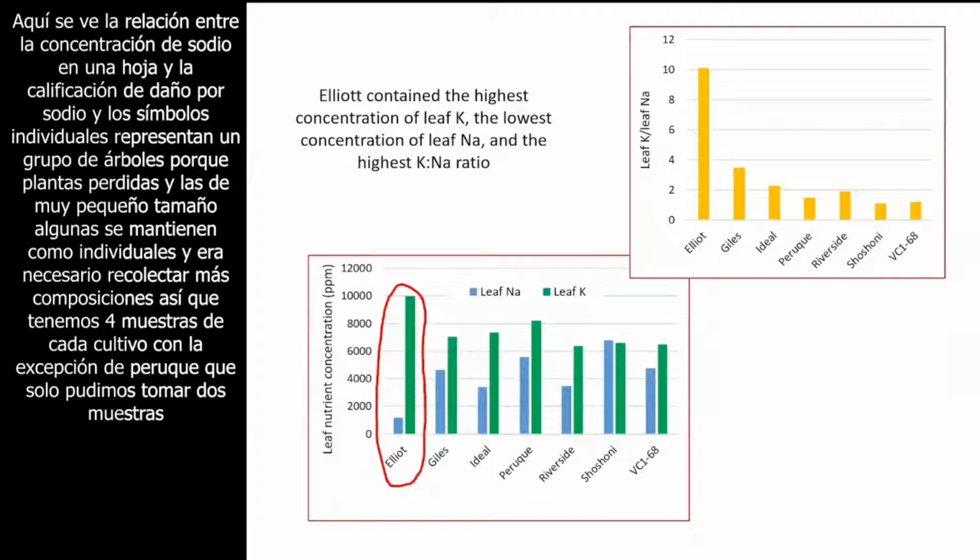We also analyzed nutrient concentrations in leaf tissue that we collected in October of 2019. Analysis of 2020 samples has not yet been completed. The cultivars exhibited differences in leaf concentration of several nutrients: phosphorus, magnesium, potassium, sodium, and chloride. Here I'm just showing you in the lower left, the sodium and potassium leaf concentrations.